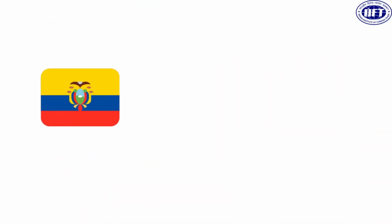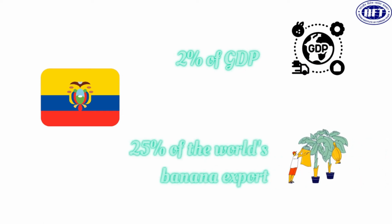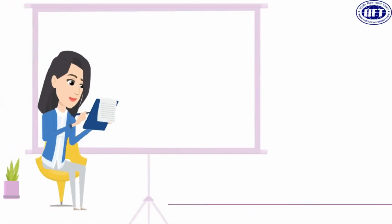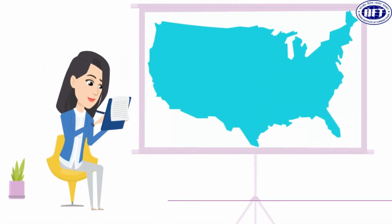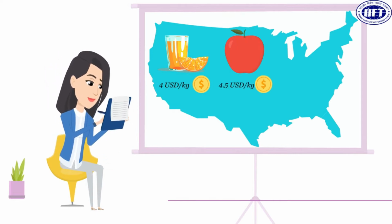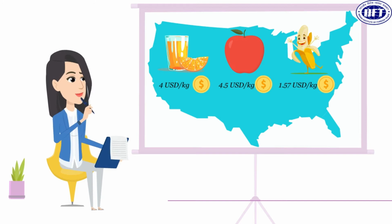Ecuador has a high number of banana plantations, and banana exports contribute about 2% of their GDP, and their exports represent approximately 25% of the world's exports. Compare it with the price of orange and apple in the USA, which are grown in their own states. Orange costs about $4 per kg and apple can make a dent of about $4.5 a kg. Banana, on the other hand, costs about $1.57 a kg.